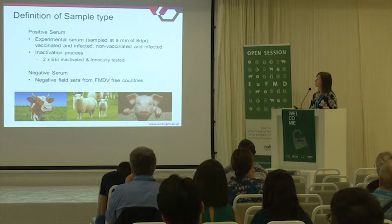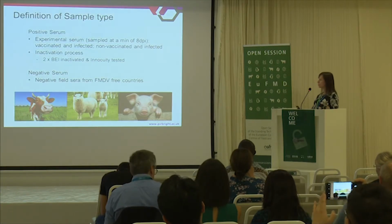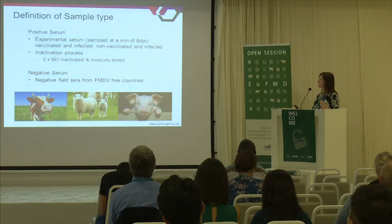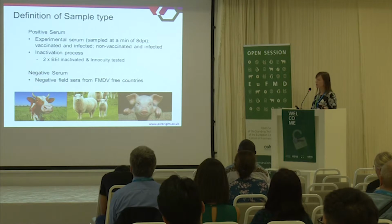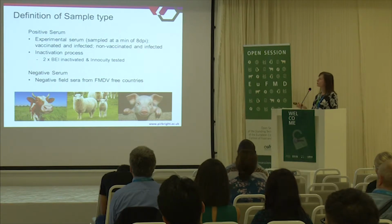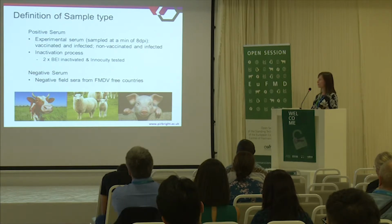The samples we decided to include in the panel, we were looking more at the clinical status of the animal. So we selected experimental serum from animals that were a minimum of 8 days post-infection, whether vaccinated and infected, or non-vaccinated and infected animals. Each sample was also BEI inactivated and quality tested so that it was safe to handle in a lower containment laboratory. And the negative serum that we selected were from FMDV-free countries.